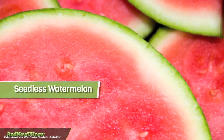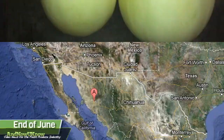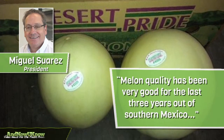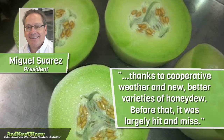The seedless watermelon harvest out of northern Mexico has just gotten underway in Hermosillo and will last until the end of June. Miguel Suarez tells AndNowUKnow, melon quality has been very good for the last 3 years out of southern Mexico thanks to cooperative weather and new better varieties of honeydew. Before that, it was largely hit and miss.